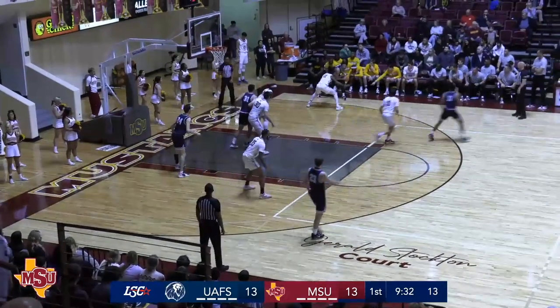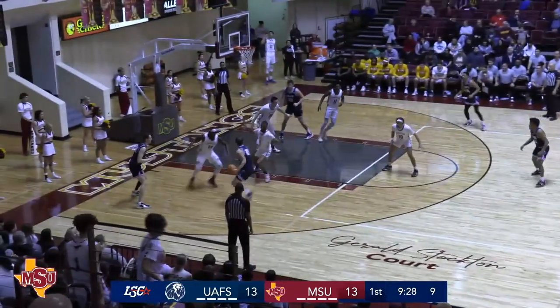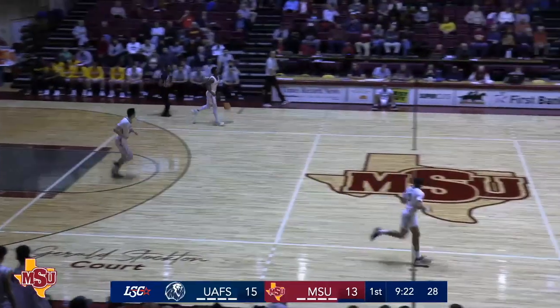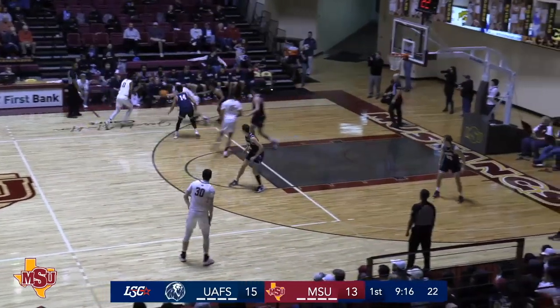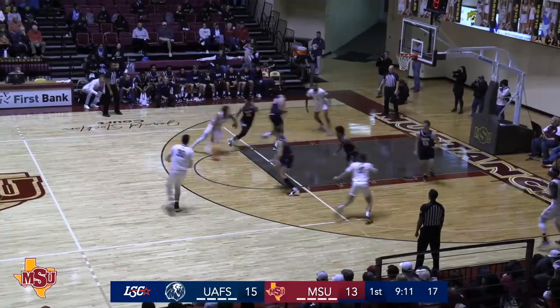From the right corner, Anderson is guarded by Davison. Goes back to Brown. Brown driving in from the left wing. Puts up a shot that's good. Brown is a scorer. And you can see that on that play. I mean, Jermaine did a good job of staying in front of him. It was a nice step-back shot. You just got to make him work for his points. That's the first 2 points for Brown, and it gives Fort Smith a 15-13 lead.